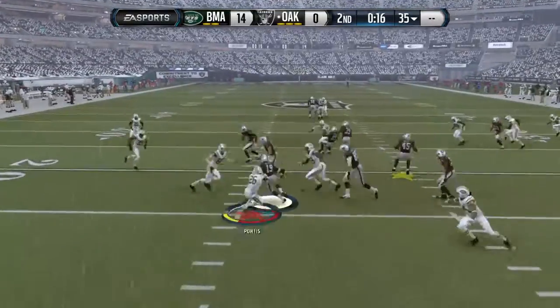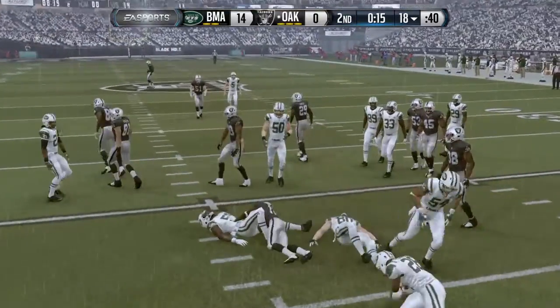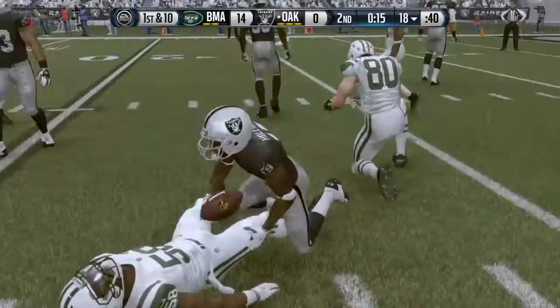Holiday's going to test the coverage this time. And they're all over him at the 18-yard line.